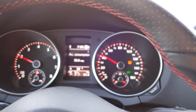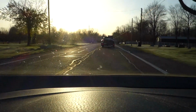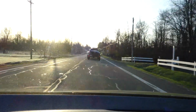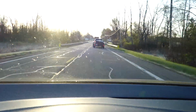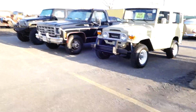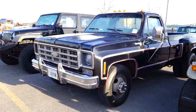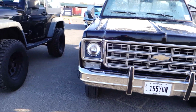All right. So today, we're driving into the sun. We're heading out to the Canfield Swap Meet and gonna see what kind of cool stuff is out there. All right, we made it inside. $10 for the whole weekend. It's not too bad.